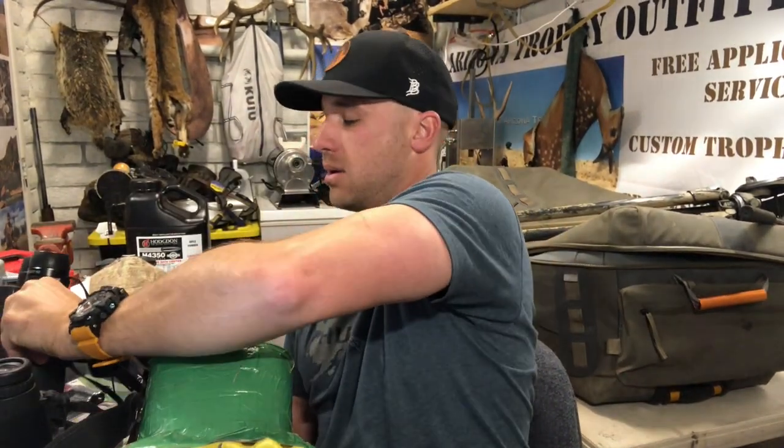Zeiss started making a mid-level pair, just like I have right here. This is a mid-level pair that is made a little bit more budget friendly compared to the Swarovski, which is $2,500 for some 15s. So you have that gap. Then you have the second tier of Zeiss, upper end Vortex, upper end Maven, upper end Leupold, where you're getting that stuff. And then your third tier is the highest end Swarovski, Leica, and their higher models, or HD new stuff.